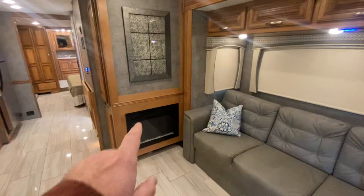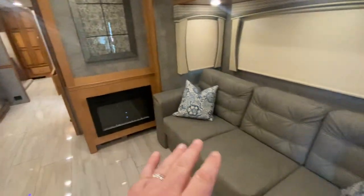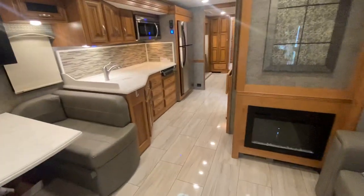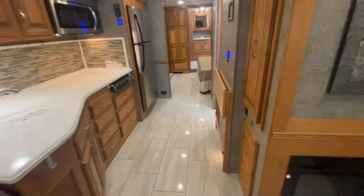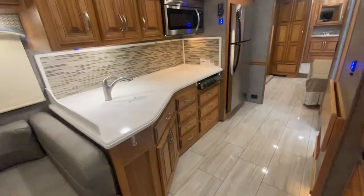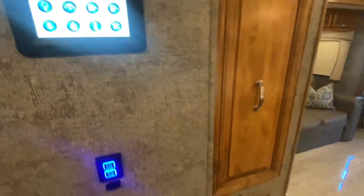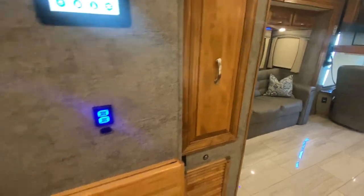Turning around here, we do have a fireplace. And then we also have a television across from your sofa for nice, easy television viewing. Now, the best part about this coach is what I'm getting ready to show you. We do have a beautiful galley, residential refrigerator, Magnum inverter, whole house computer system, a huge pantry. You can check all the pictures for that.